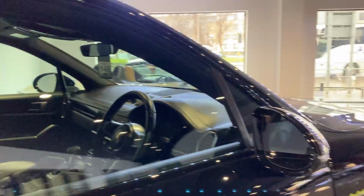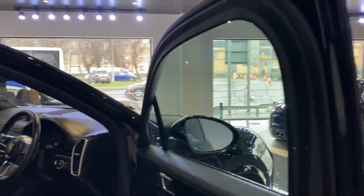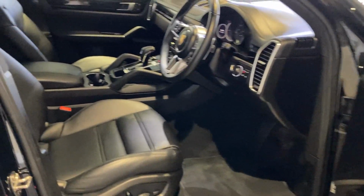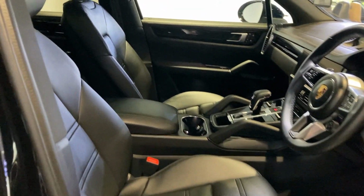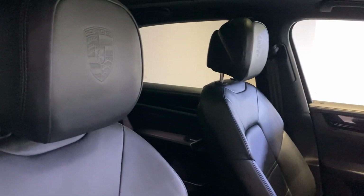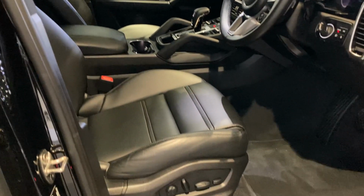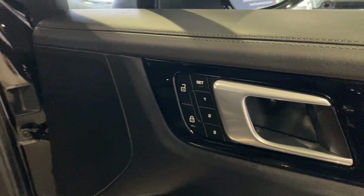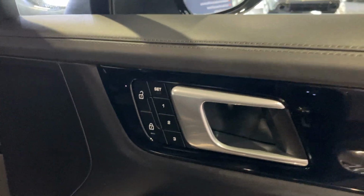So coming into the driver's side, first thing that we're going to notice in here is that full black leather upholstery in the smooth finish. Certainly worth mentioning, we have the Porsche Crest, which has been embossed into the front and the rear headrests. Now on the side of the seats, this is for driver and passenger, we have a 14-way comfort seat package, which for driver and passenger also has the 3-stage memory positions to save to.